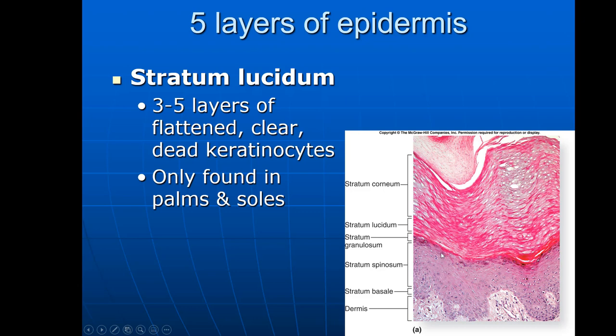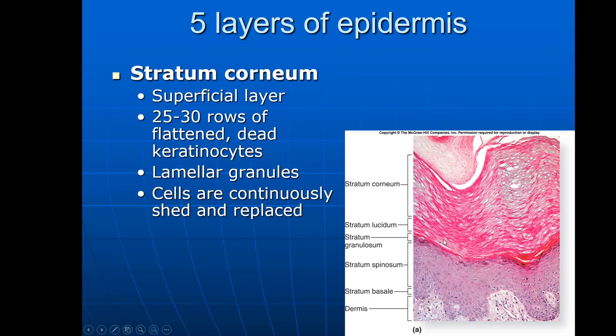And remember, this is only found in the palms and the soles. Then the most superficial part, it's called the stratum corneum. That would be all this. So many layers, 25, 30 layers, flattened dead keratinocytes. There's some lamellogranules there. These are the cells that are constantly being shed and replaced. So that sometimes in the microscope slide, you can actually see them coming off.